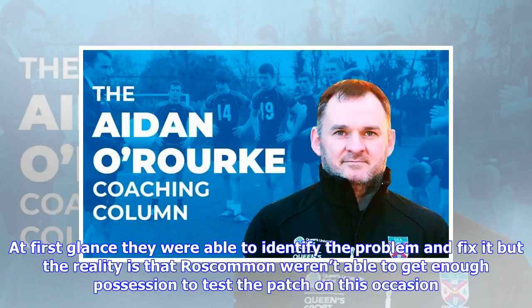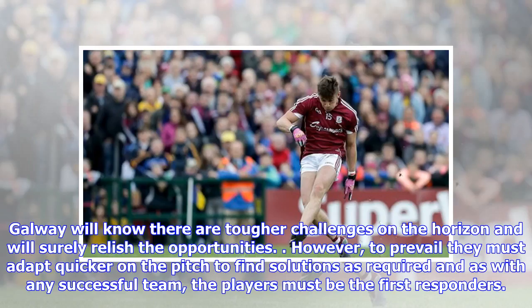At first glance they were able to identify the problem and fix it, but the reality is that Roscommon weren't able to get enough possession to test the patch on this occasion. Galway will know there are tougher challenges on the horizon and will surely relish the opportunities. However, to prevail they must adapt quicker on the pitch to find solutions as required, and as with any successful team, the players must be the first responders.